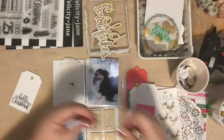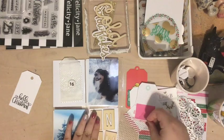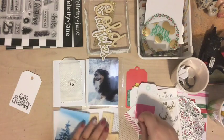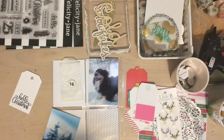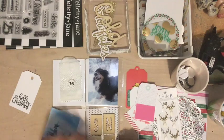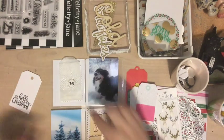Also have this black and white polka dot, which I really love. Wonder if this would look good somewhere. Because if I added this here, I don't know if I would necessarily use the polka dot tag up there. Although it's kind of nice to have polka dot in two places.